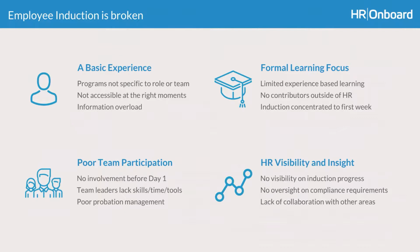The other part of induction that we think is broken is just that team participation. And we know there's a lot of research out there that people leave their managers, not their company. And we really know that poor experience with team leaders during the early days has a major impact on whether they'll hang around or not.